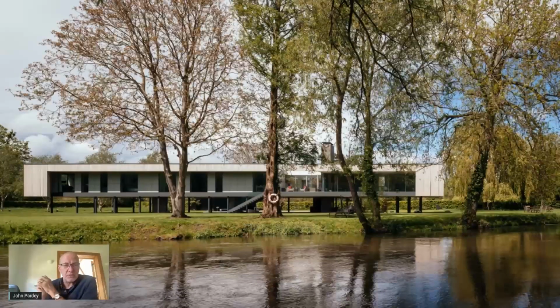It's called the River House. It's on the River Loddon, which is a tributary of the Thames. So it's about a kilometre off the Thames. I just want to start with a quick summary.